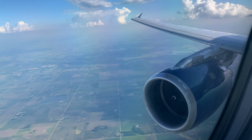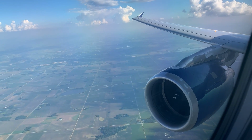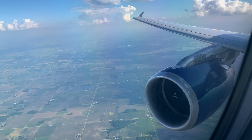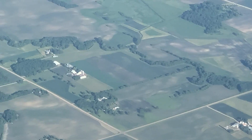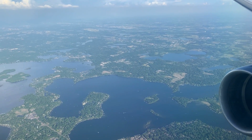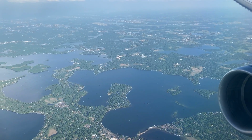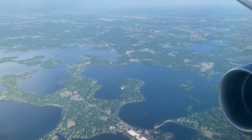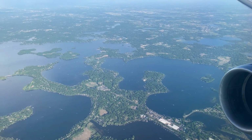The rest of the approach was rather uneventful, and the center controller handed us off to the terminal radar approach control facility, where we received radar vectors to get set up for an approach to runway 12 right. This meant passing by Lake Minnetonka, which is about 15 miles west-southwest of Minneapolis. Despite bad weather in the area, the lake was pretty popular on this day, with many Minnesota residents out on their boats enjoying the water.